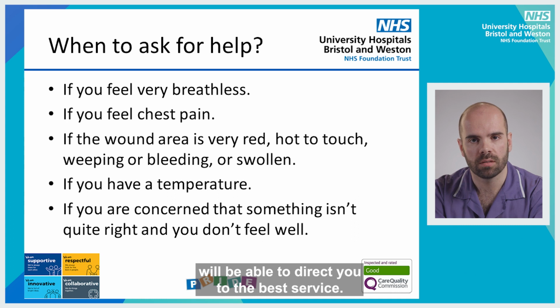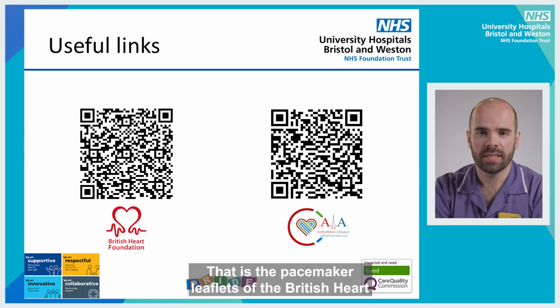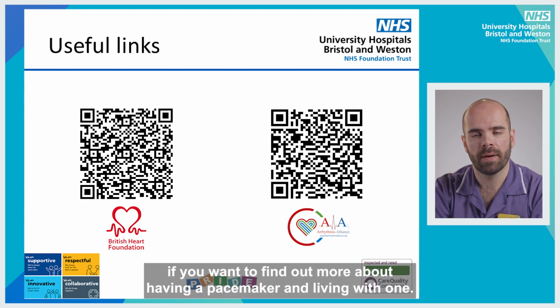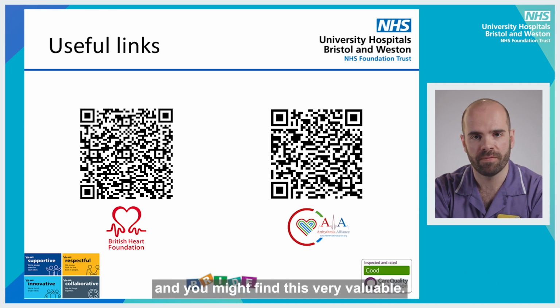These 2 QR codes open a PDF document that is the pacemaker leaflets of the British Heart Foundation and the Arrhythmia Alliance. They are very good resources if you want to find out more about having a pacemaker and living with one. They have a lot more information about heart conditions on these websites, and you might find this very valuable.